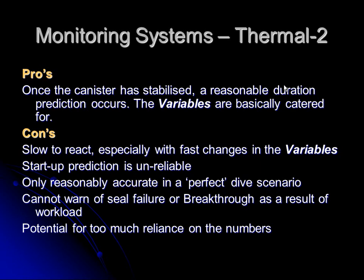The downsides are that it can be slow to react, especially when you get a fast change in any of the variables. So if you suddenly do a really high work rate, it may not pick that up for some time. Also, if you've already used a canister for a period and finished the dive, then a couple of hours later you go back in, or at some point you've managed to put some water into the canister or something like that, then when it starts up again, the startup prediction can be unreliable. So it takes time for everything to stabilize out again, so that the percentage remaining you get at the start of this second or third dive may not be particularly accurate for some period of time. So it needs time to stabilize again.